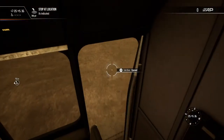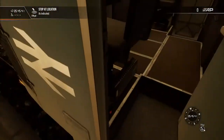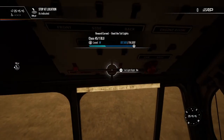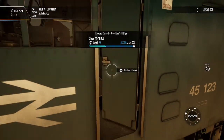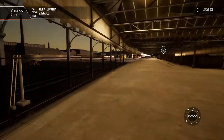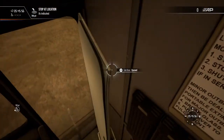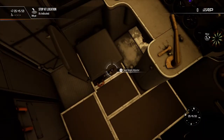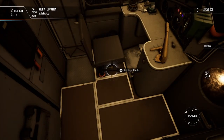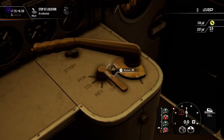We need to go into the back cab and set the tail lights. Right, tail lights are on. And then lights are on. So, sit in the driver's seat. Adjust the seat because I think it's a bit too high. There we are. So what we're going to do is put the master key on.